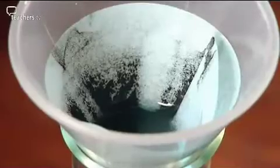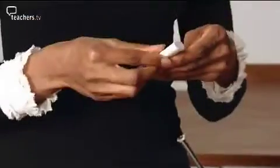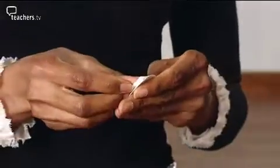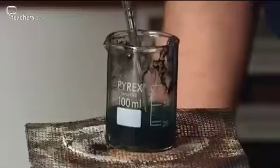Unfortunately, things don't often improve for stage 2 of the experiment. So now the students need to filter the copper sulphate solution. So here's the filter paper, if you'd like to fold it. Halve it and halve it again. And then put it into the funnel. Now we've let it cool down far enough, we can now filter it. So it's safe enough for me to touch? Yes.